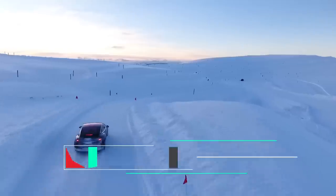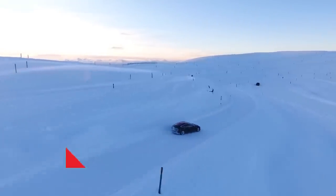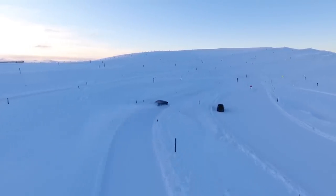So Tesla's been getting some complaints on the Model 3 about some cold weather problems. Recently, Fred over at Electric had some problems with his charge port, but there's been an update to the software. So what has that done? So this is 2018.50, the software update that has it. It's called Cold Weather Improvements.